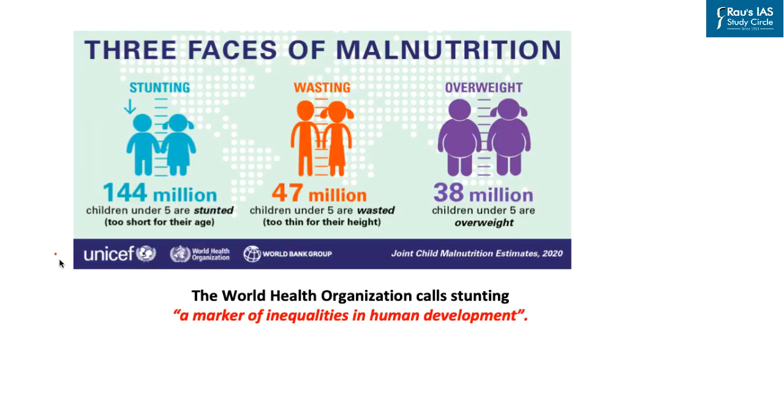Now, according to UNICEF, there are three phases of malnutrition. These are stunting, wasting, as well as overweight. Now, such children under 5 years are considered to be stunted who are too short for their age. Regarding wasting, such children are considered as wasted who are too thin for their height. And in this regard, according to UNICEF, 144 million children under 5 years are stunted, 47 million children under 5 years are wasted, and 38 million children globally under 5 years of age are overweight.